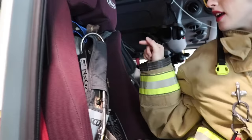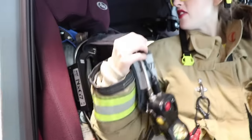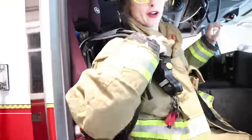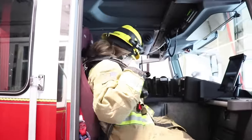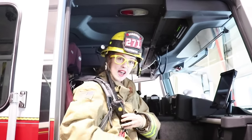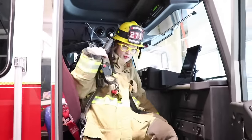Oh boy, and look at this right here. This is an air pack. Wow, they have these now inside of the seat so that you can put it on if you're in a real big hurry. We gotta get to the fire, quick. You can put this on and then you put the mask on. So you can start breathing in air so you can go into a fire and fight the fire because there's no air in the fire.